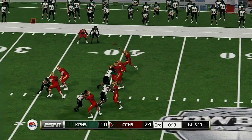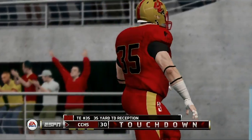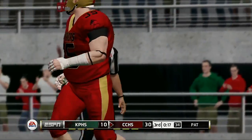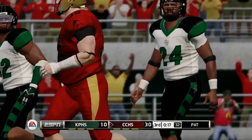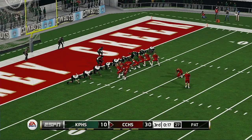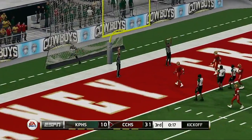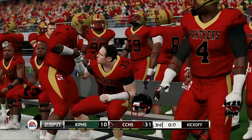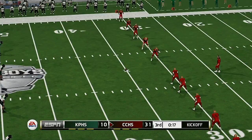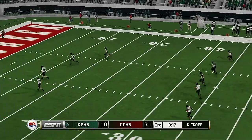He scrambled. And he got it. He's all the way. Touchdown. Splits the uprights with the extra point. They line up to kick this one away. He really got a hold of that kick.